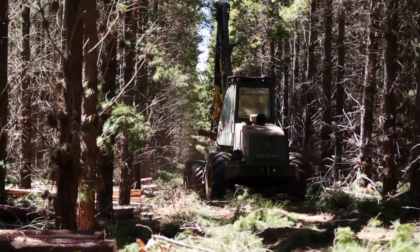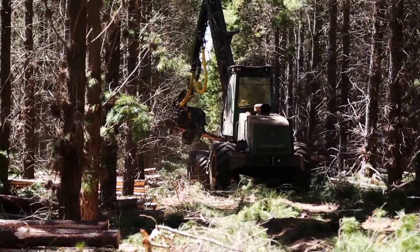After that, at around between 20 and 25 years, the forest may be thinned one or two additional times, and they're cut into logs for sawing.